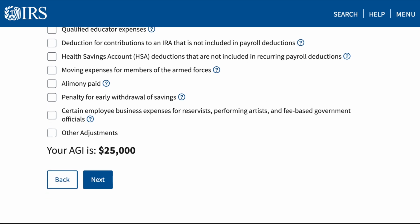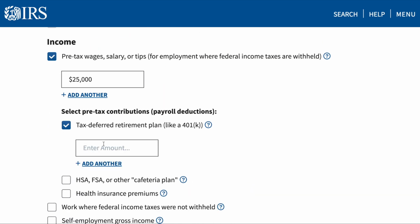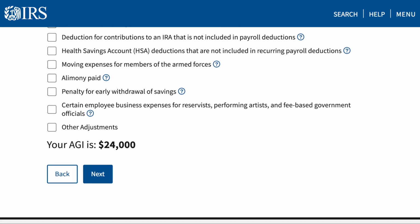So you should be able to see that your AGI is calculated by this software, which is $25,000. Now, if you paid any 401k, you can check this box off and it will ask you for the information. Let's say someone paid $1,000 for their 401k or any other IRA, and you should be able to see that your AGI from $25,000 is now reduced to $24,000. In other words, you don't really need to do the math. The website will do the math for you. So it's super easy and straightforward.